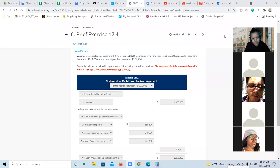All right, so break's over, and I'll start back with the next question on the homework, number 6. Vaughan Inc. reported net income of $2.45 million in 2022. Depreciation for the year was $156,800. Accounts receivable decreased $343,000, and accounts payable decreased $274,400. Compute net cash provided by operating activities using the indirect method.